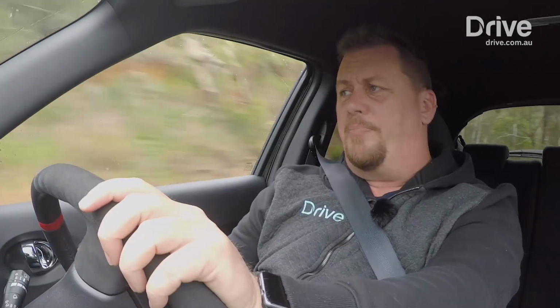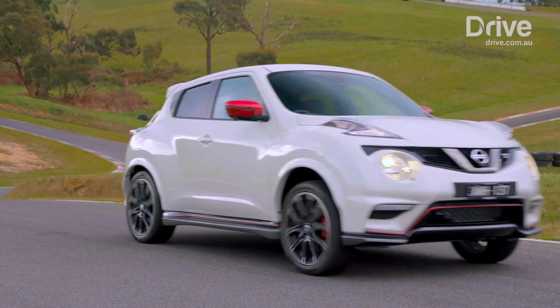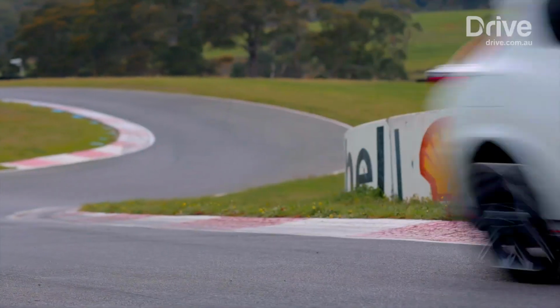The engine has plenty of punch when you're off the line. This thing doesn't weigh that much, so it doesn't have to have a heap of power to actually feel that quick. And the suspension, well, it's tied down pretty nicely.